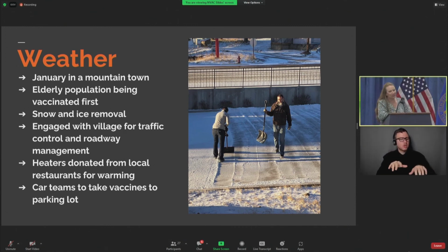In a town the size of Ruidoso, which has about 10,000 people, typically you can call the mayor and say, Lynn, please help. We need someone to come clear snow and ice. And he did, and they helped provide traffic redirection, control, roadway management. We called local restaurants who weren't able to work at the time and said, can we borrow your heaters? These people are lined up outside and they're cold. And they brought them. And then for patients who were unable or immobile, we actually had vaccine teams who put on their snow boots and went out to the cars and vaccinated them through windows.